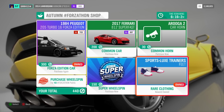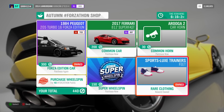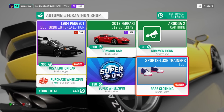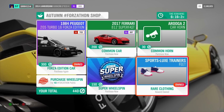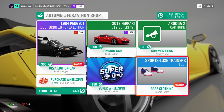After that, we have these sports-luxe trainers. Now, these are interesting because I actually already picked them up from a wheel spin, so I have no idea how much they cost. I'm going to say they're probably close to whatever the t-shirt cost last week, which was 50 Forzathon points. Again, it's much like the Arooga car horn. It takes it out of your wheel spins, so you don't have to worry about it again. It's going to give you better rewards overall.